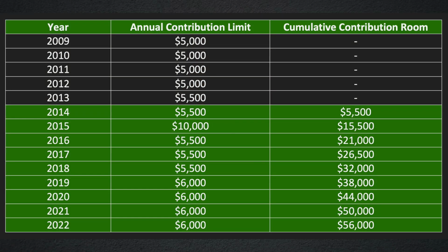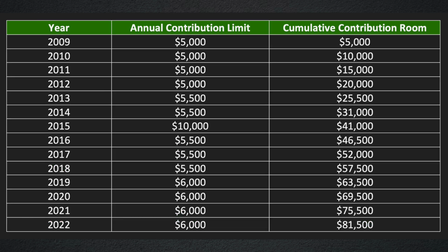For example, I turned 18 in 2014, so that means I would add up all of the annual contribution limits from the year 2014 all the way to 2022 to get a cumulative contribution room of $56,000, being the total amount that I'm allowed to add to my TFSA. So feel free to pause the video and use this table to figure out your own cumulative TFSA contribution room.